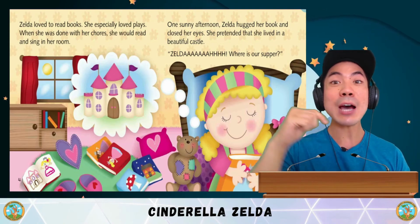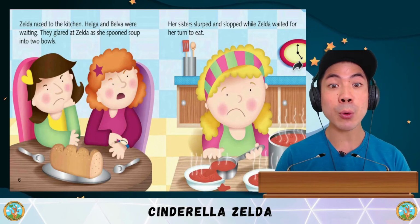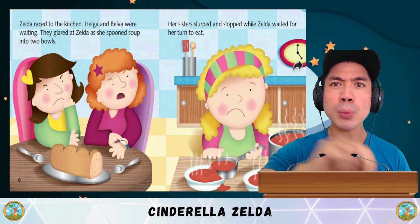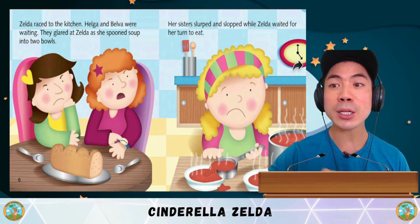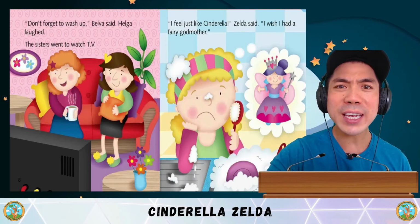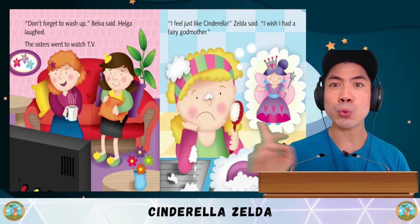Zelda! Where is our supper? Zelda raced to the kitchen. Helga and Belva were waiting. They glared at Zelda as she spooned soup into 2 bowls. Her sisters slurped and slopped while Zelda waited for her turn to eat. "Don't forget to wash up," Belva said. Helga laughed. The sisters went to watch TV.